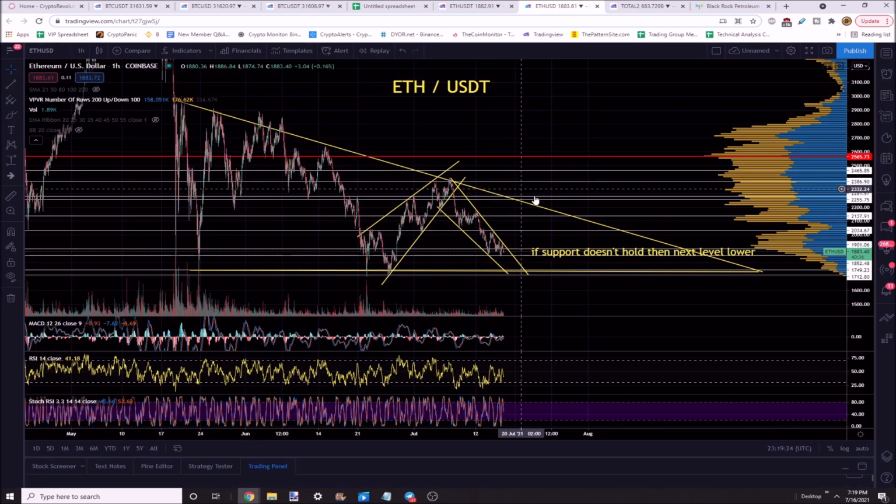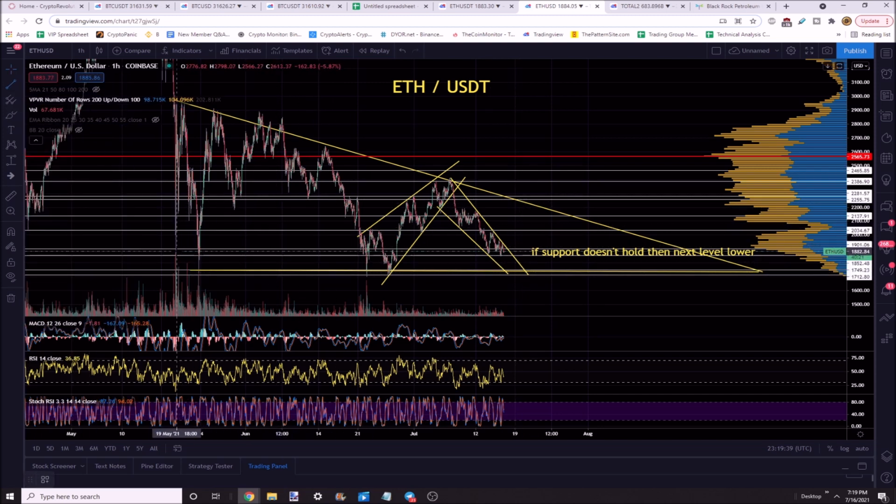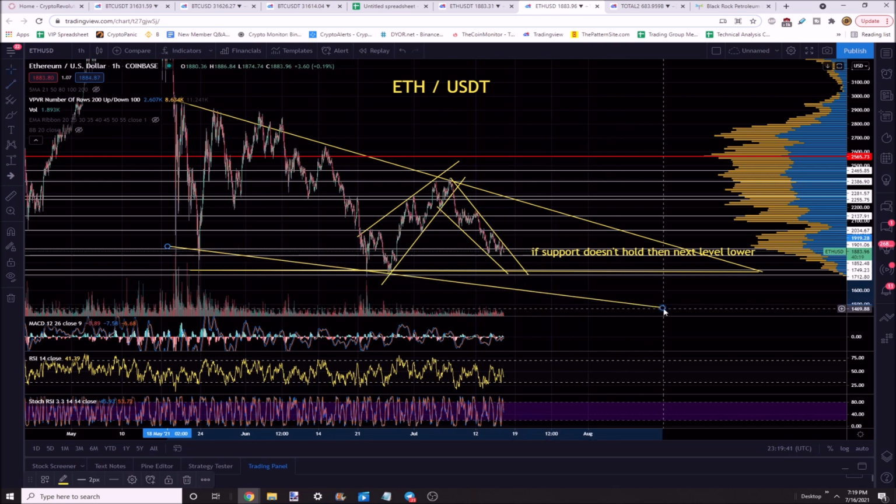So if we look at this Ethereum chart, this is a 1-hour chart, but kind of zoomed out. And understand that if this support doesn't hold right here, potentially move down to about $1,730 for Ethereum. Now, is this a descending triangle, or will this be more of a falling wedge? You know, again, we'll have to see, but you just take it level by level.